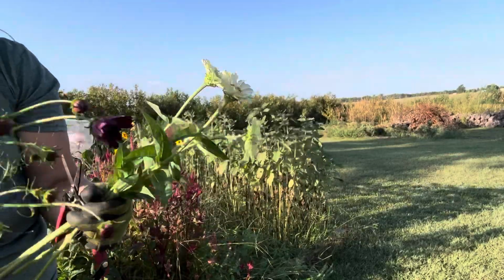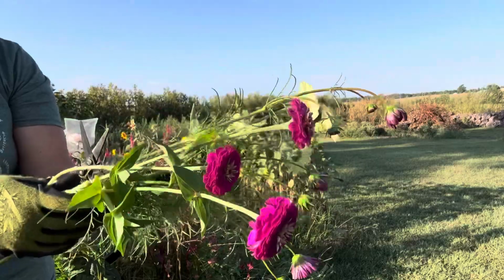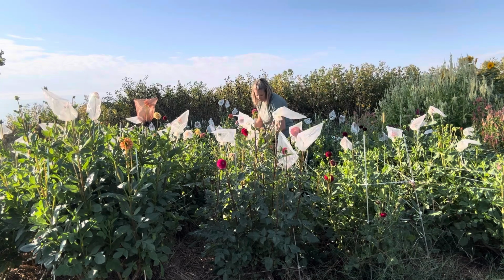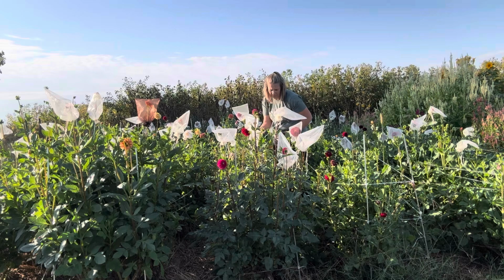My zinnia patch has mostly gone over, but I did find a few of the hot pinks and whites as well as a few of the cranberry double click cosmos that I did a new succession of that are looking pretty good this time of year.